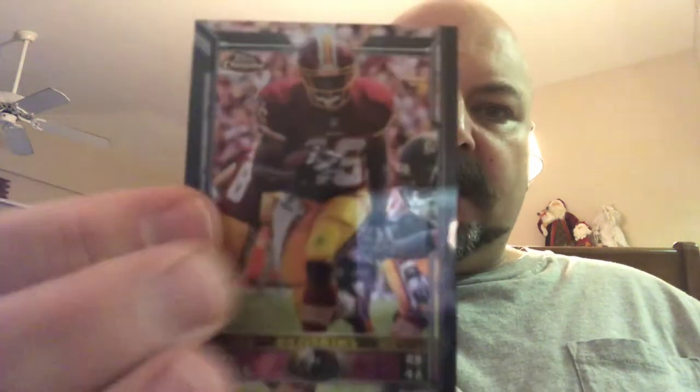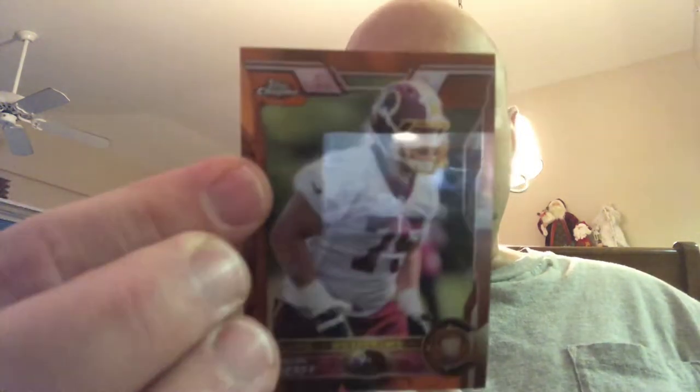These are, again, all 2015 Topps Chrome. These are sweet. And another Alfred Morris. And then another Brandon Scherf. And then a green Matt Jones. Very cool, dude. Very, very nice. Very nice.